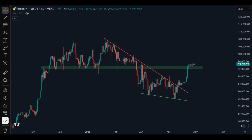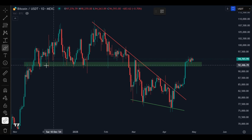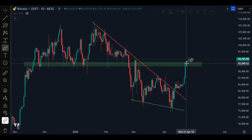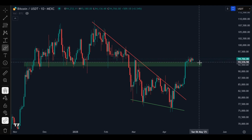But of course, the most important chart to look at is this daily chart formation for Bitcoin. We can see that Bitcoin broke above this huge resistance area, and now the support is holding very strong, as we can see here. Of course, on the higher side we can also see a lot of resistance, and on the lower side we can see the support, but we are consolidating very well here.